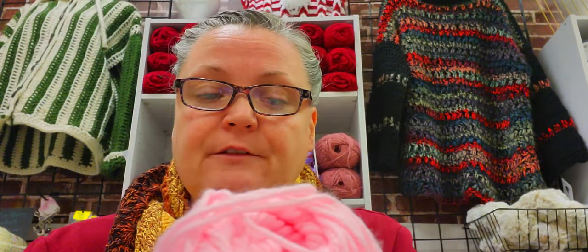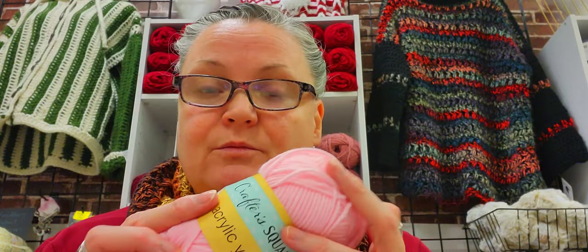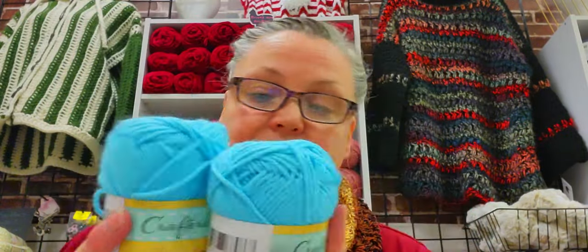Okay, so now we've got Crafter's Square. If memory serves me right, which depends on the day, the Crafter's Square acrylic, I believe, is in the States dollar store. This, I believe, is the yarn that she used for my grandson's baby blanket, and it came out amazingly soft. It was so squishy. So I was telling her I really wished that we could get this up here. But she sent me a bunch.